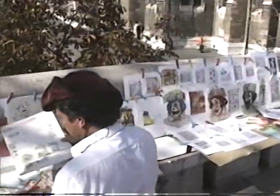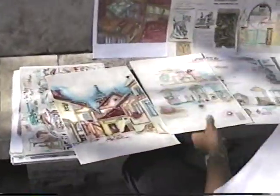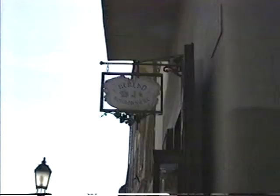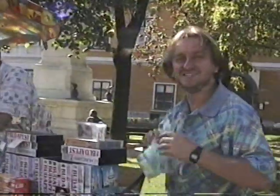It's my design. Look at me. It's my design. Fabulous. All the stamps and books.